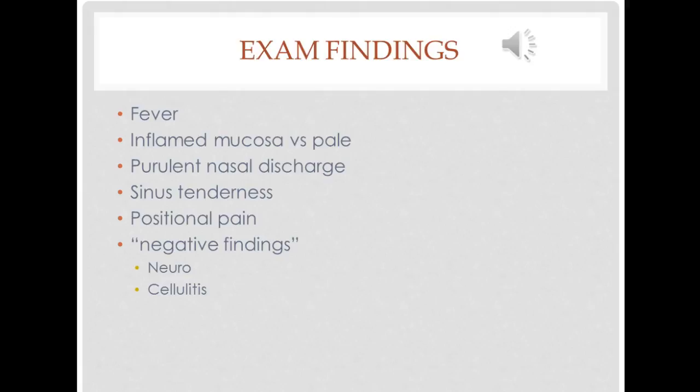What am I likely to find on exam with these patients? I'll focus my comments here on findings that are going to support the diagnosis of bacterial sinusitis, because that's where you end up in the antibiotic realm. And it's not to say that there aren't treatments, which we'll talk about in a minute, that will help any of these patients who are uncomfortable and miserable with their viral rhinosinusitis.